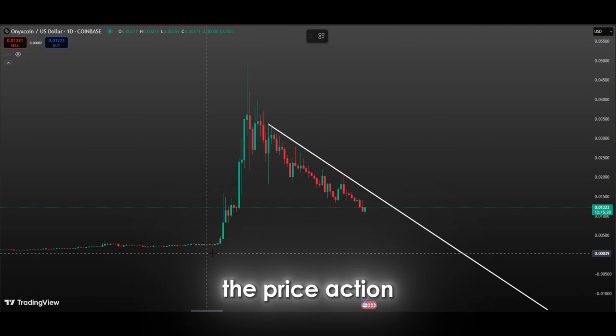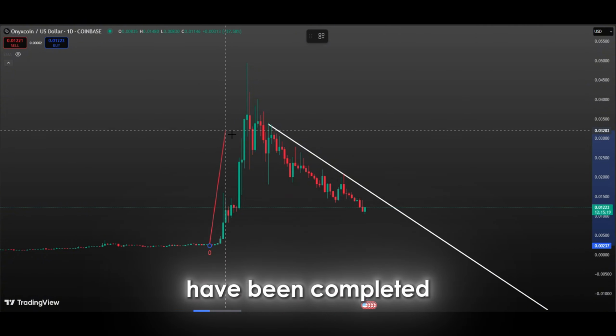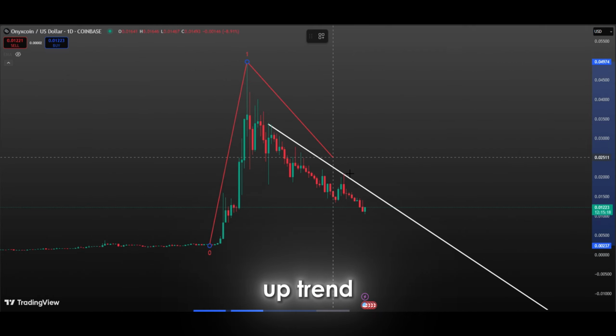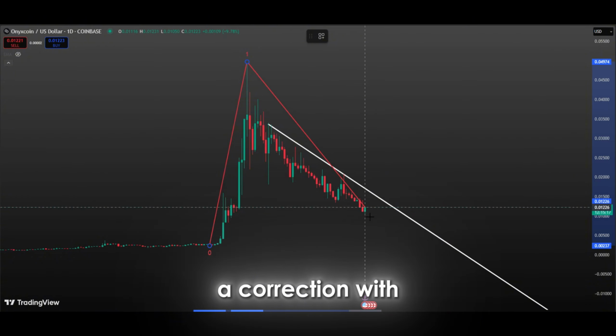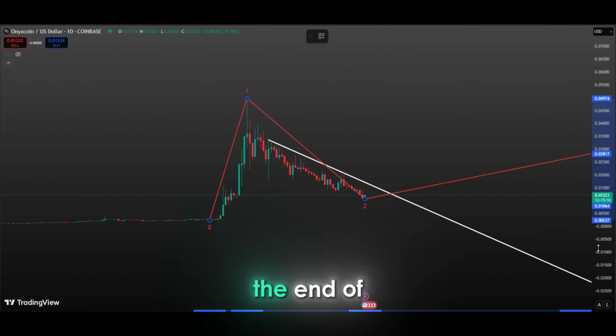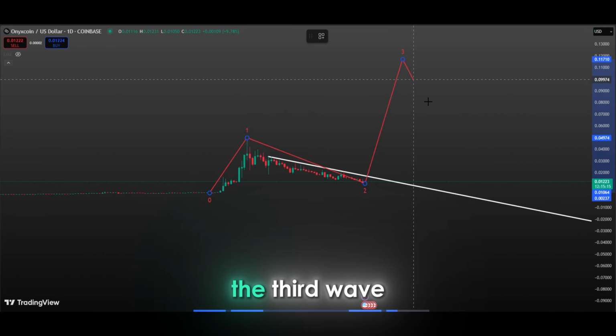When we analyze the price action according to the Elliott wave theory, we see that the first and second waves have been completed so far. The first wave appeared as the beginning of an uptrend, and then the price entered a correction with the second wave. At the moment, the market seems to be nearing the end of this second wave, and if there is a strong reaction from here, the third wave will begin.